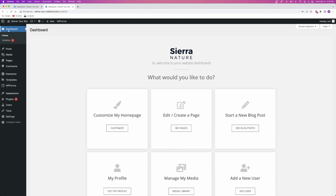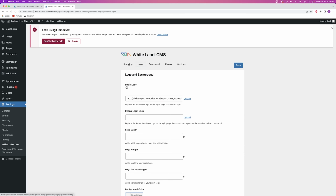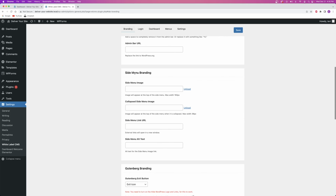The other thing I wanted to show you guys that you can do is also put the company logo up here on this side menu. So that's pretty neat. Let's go ahead and do that right now. We'll go over to the settings tab again and go back to White Label CMS. From here, instead of going to the login page, we're actually going to stick to the branding page this time. All you have to do is scroll on down past the admin bar and we'll go down to the side menu branding right here.